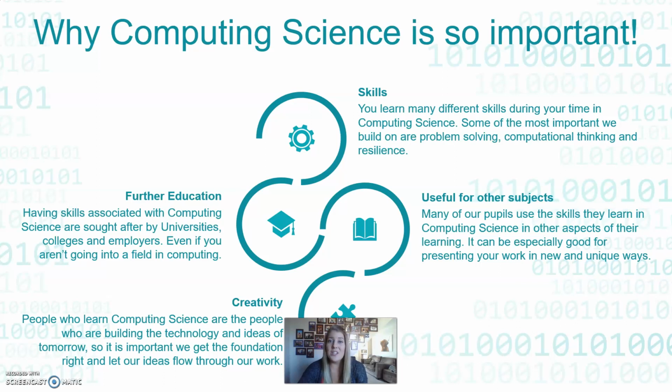The first thing is your skills. So basically, we learn loads of different skills in computing science and loads of different skills at Woodmill High School. But the main ones in computing science we're looking at building on are things like your logical thinking, your problem solving, computational thinking, and most importantly, resilience, being able to look at a problem and keep working at it until you get it right.